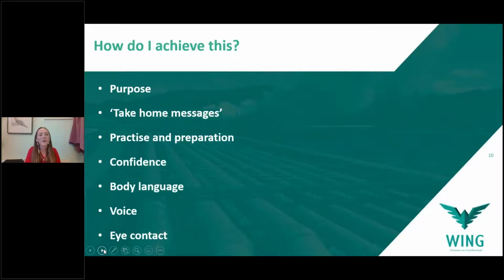But I think here, purpose and take-home messages are my top two. At the end of the presentation, I'd quite like you all to have a think about what you think my take-home messages were. If you could try and think of three, I'll see if they match what I had in mind. That would be interesting.